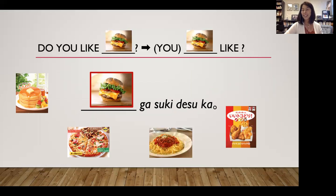You'll have to remind me on this one. It's okay. Fried chicken. Fried chicken ga suki desu ka? ちょっと. It depends. Some fried chicken is a little bit too oily to me. Yeah. That's true. But ちょっと. Okay. All right. And then last one.